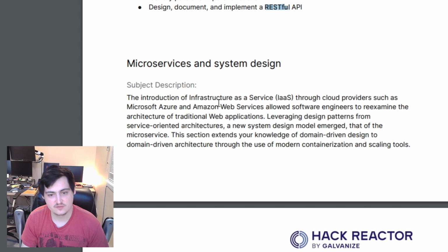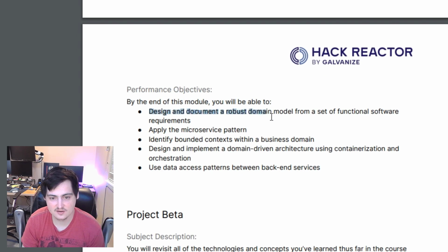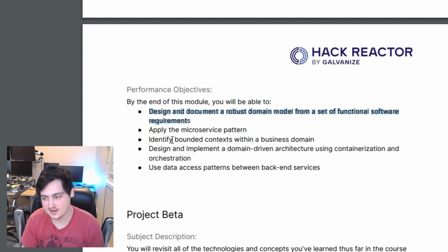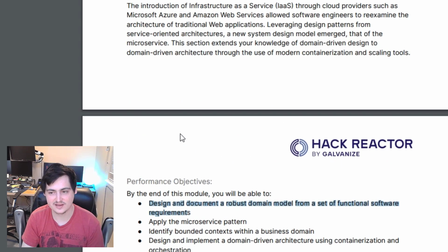Okay, the introduction of infrastructure as a service through cloud providers such as, I don't like where this is going. Leveraging design patterns from service, a new system design model emerged, microservice. By the end of this, you will need to design and document a robust domain model from a set of functional requirements. Apply the, okay, no, you don't need to do this. This is system design. This is something I talked about in my last video. System design is not something you'll be asked about in introductory interviews for software engineering. It's more of a high level thing. An extremely cursory understanding of this is fine, but to spend any time on it is ridiculous.